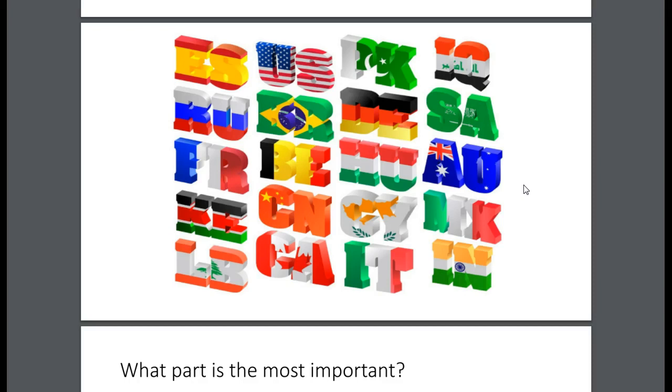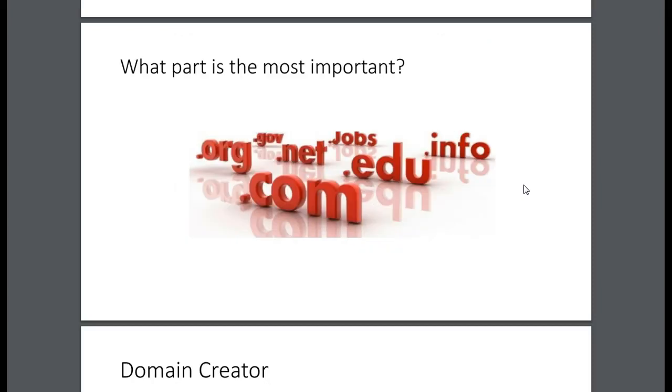Now, these are some of the domain names for specific countries. So it would be like southernfabric.com.ca if we were from Canada, or we had a site in Canada. Same thing with .au for Australia. What's the most important part of the name? Got to tell you, if you're a commercial business, it's going to be .com. However, having a .edu, which you're not going to be able to get, but having a .edu point to your .com is huge for your search engine optimization. So anyway, domains are very important.